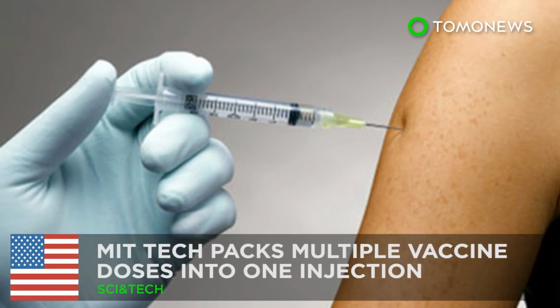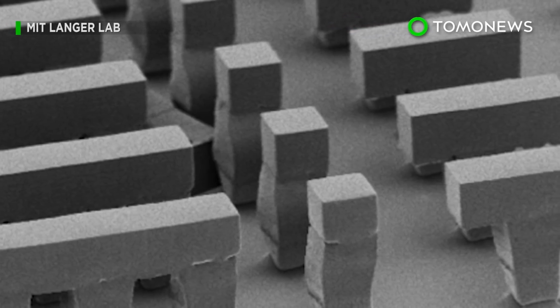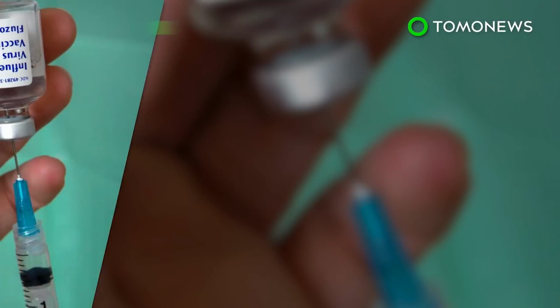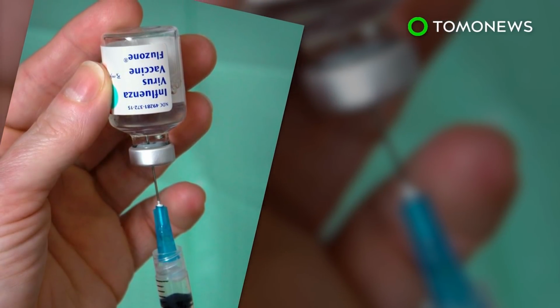All the vaccine you'll need in one single shot. MIT has developed a drug delivery method that packs multiple doses in a single injection and could soon make multi-shot vaccines a thing of the past.